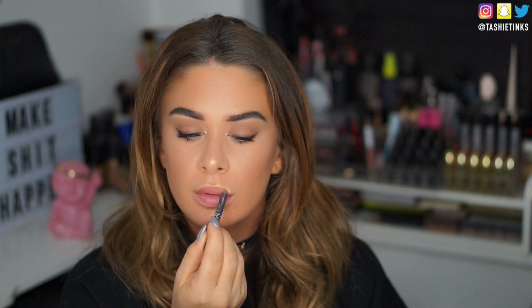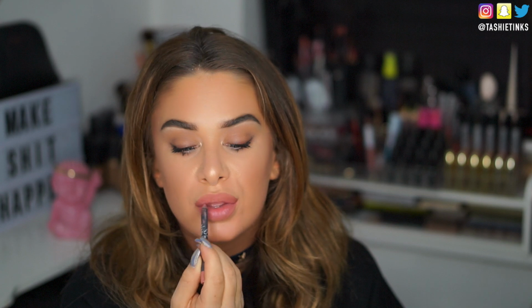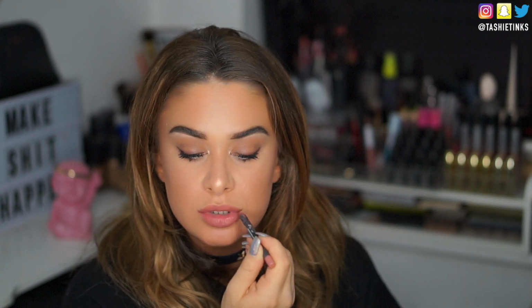Oh, what happened to my lip liner? Next, I'm taking the Kylie Cosmetics lip liner in Candy K. And yes, Kylie Cosmetics is cruelty free. I wasn't actually sure, but I googled it and it is. And I'm just using this to line my lips and also just roughly, softly fill them in.